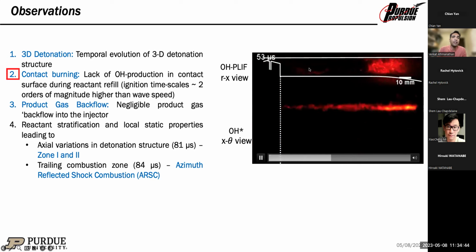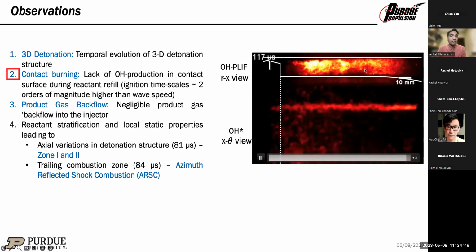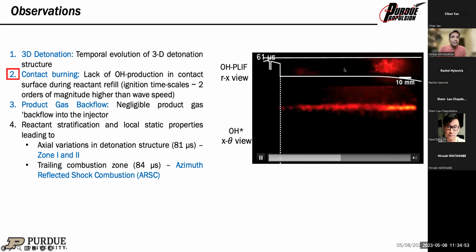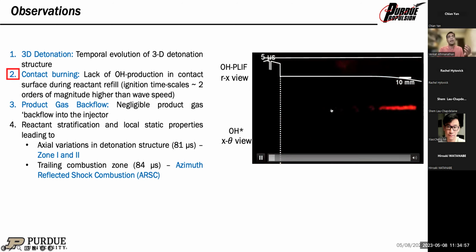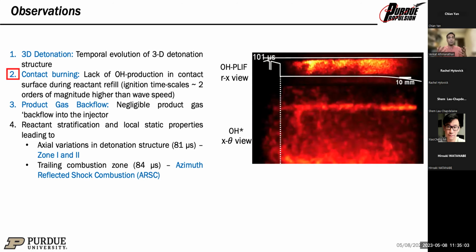There is OH in the injection near field, and wherever there is an absence of OH, that's where the reactants are. That's what we claimed before. And so as the reactants are getting filled, I don't see any OH getting produced. So contact burning is probably not that relevant. And the reason for that is that the ignition timescales for cold reactants coming in are actually two orders of magnitude higher than the wave speed.